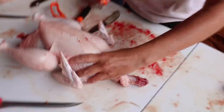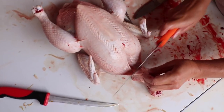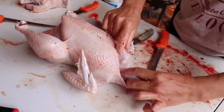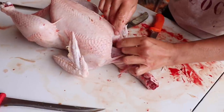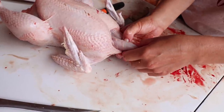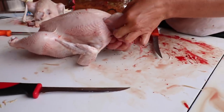And then from here we get the crop out. What we're gonna do is just lift the skin up by the breast here. Just cut through, making sure not to cut too much into it. So now you separate a little bit. This is the neck, and this is the esophagus, this ribbed thing here. And then this kind of deflated looking balloon, that's the crop. We wanna get all that separated and out. What I do is come beneath it and just shove my thumb through it to separate the membrane from everything.